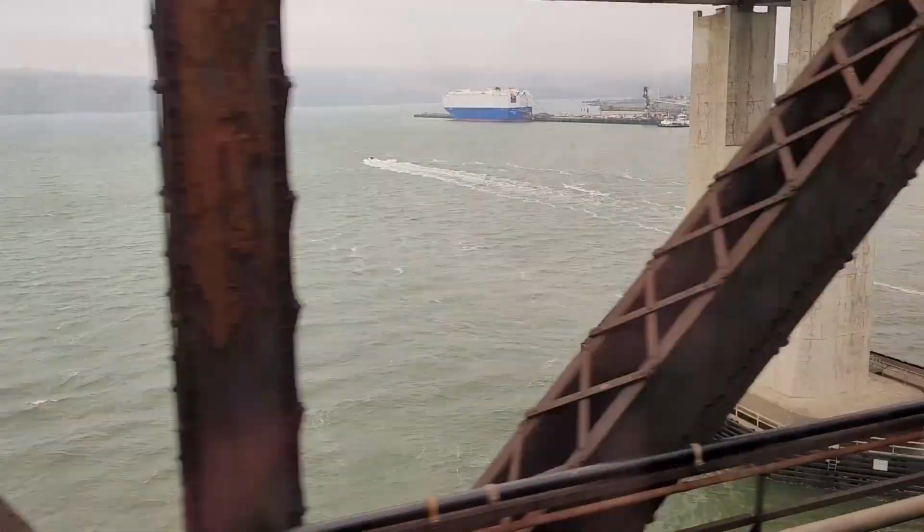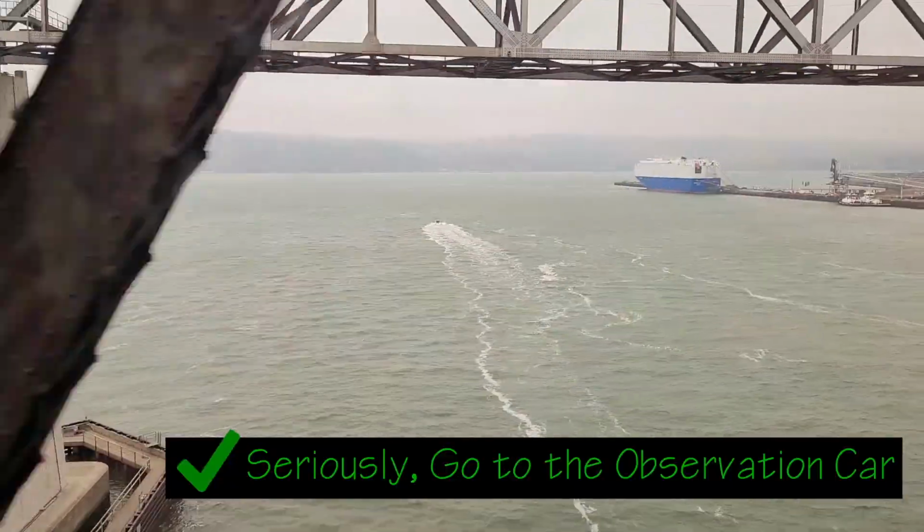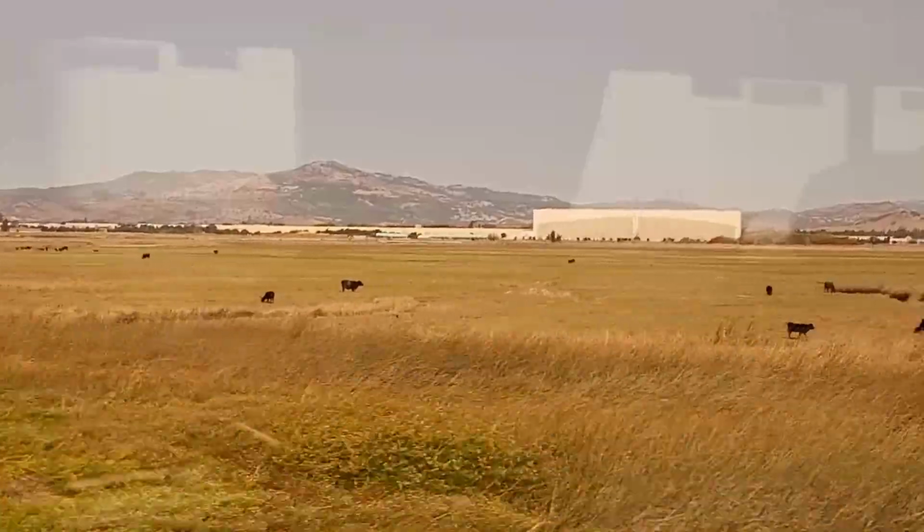As you're leaving Emeryville Station in San Francisco, go to the observation car after your ticket gets scanned so that you can enjoy the beautiful waterfront views of the bay. Then you'll cut inland and start heading east. You'll have a couple of hours where it's less pretty, if you need to take a nap or something like that. Central California is not the prettiest of views.